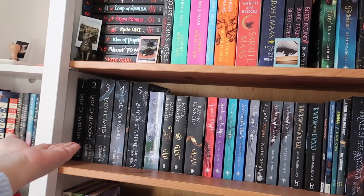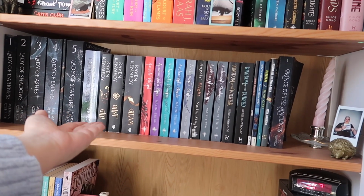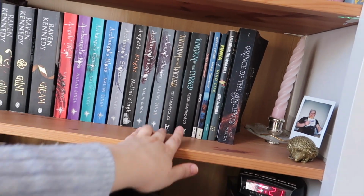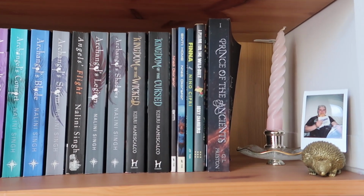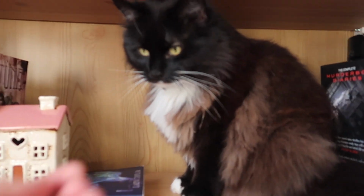So we have the Lady of Darkness series, which is my favourite series of 2023, Crown of Oaths and Curses, which is my favourite book of 2023, the Guild Hunters series, Kingdom of the Wicked and Kingdom of the Cursed. I really enjoyed any of them, but oh, are you helping? Oh, thank you. And then we've got some short little sci-fi novellas there, and then Prince of the Ancients. So yeah, that's that. Moving down to this shelf, we've got a helper.